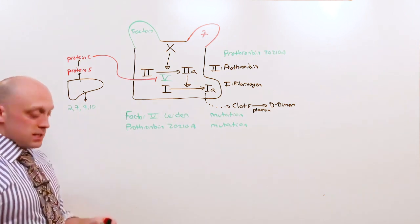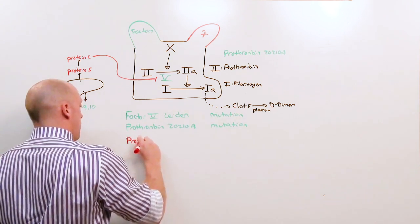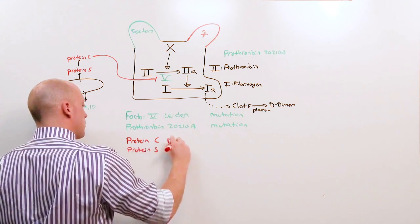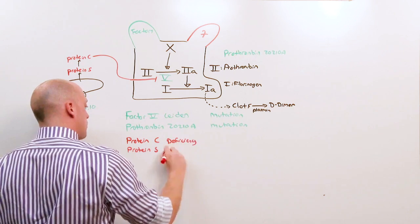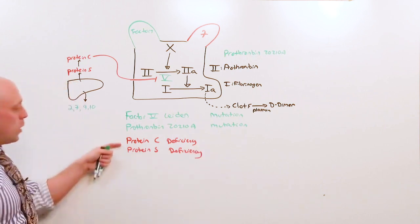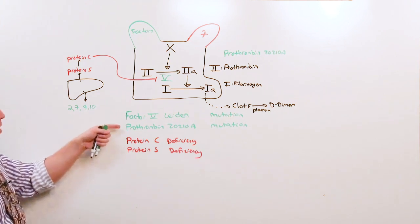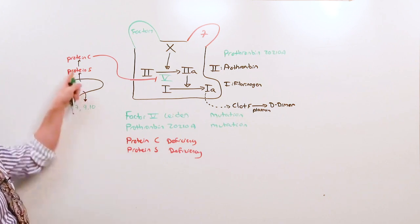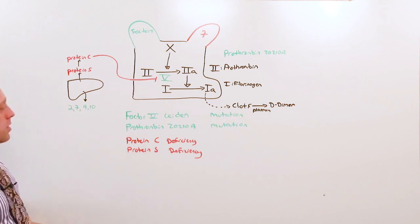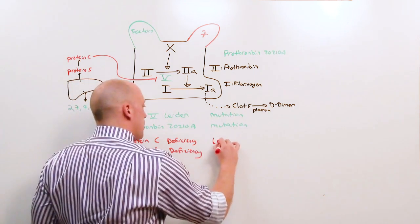Some other diseases that exist are going to be protein S and protein C deficiencies. These are far more rare but more potent than factor 5 Leiden or prothrombin 20210A. Protein C and protein S being deficient would essentially be factor 5 Leiden. Factor 5 would be allowed to do whatever it wants, uninhibited. In order to test for these, though, you have to check a level.